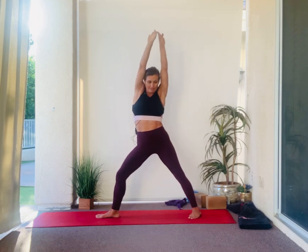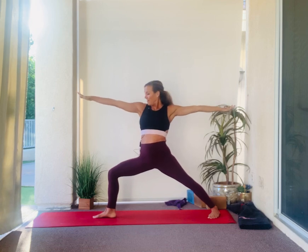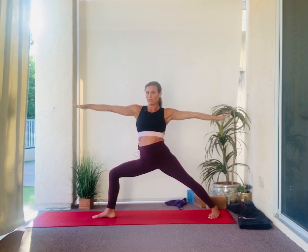Open that side body. Taking that left hand, press into Virabhadrasana 2. Left knee towards that pinky toe. Beautiful.